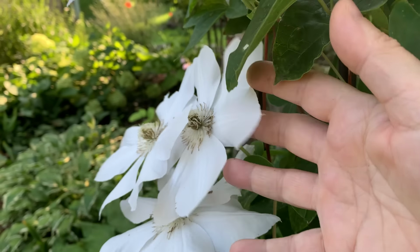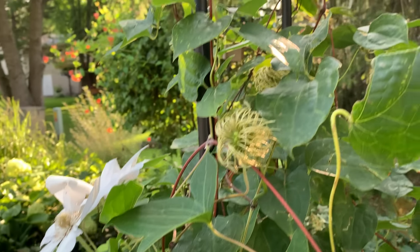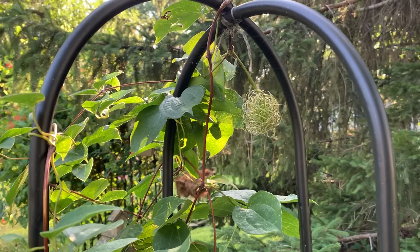Clematis henryi is just beautiful. It's perfect. It's perfect back here. I don't know if I can catch that.